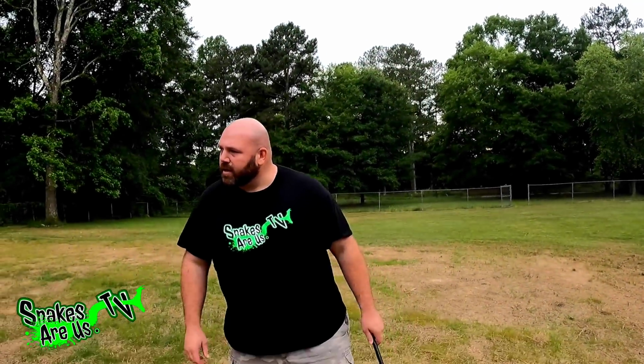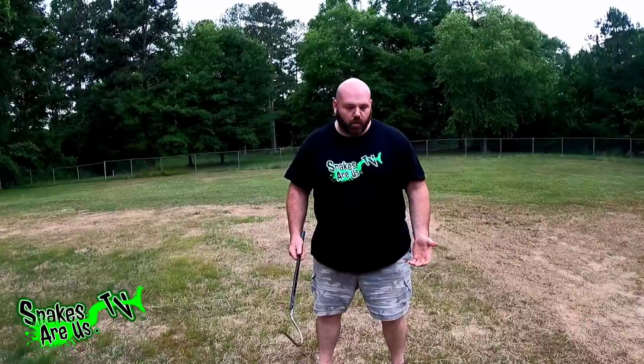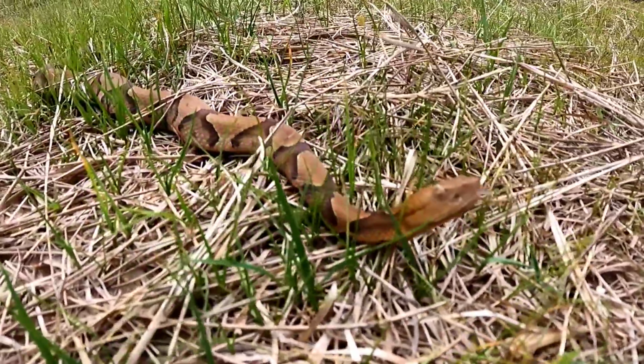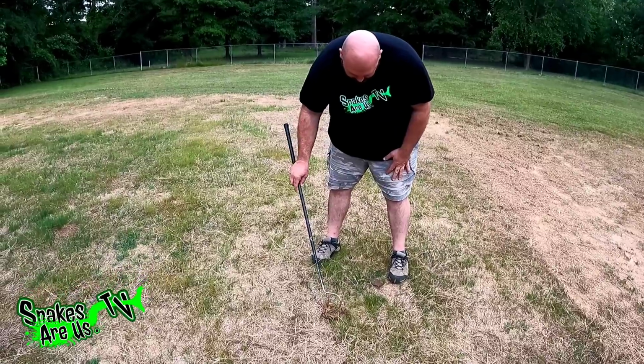Now, how long has the snake been sitting here? I just noticed it. I was out walking around the yard with the dog, and as I walked past, I saw it. So normally we don't just see a snake out in the open like this. See, he's flicking his tongue now. So, hey buddy. Little snake.